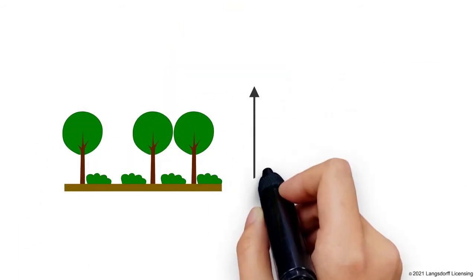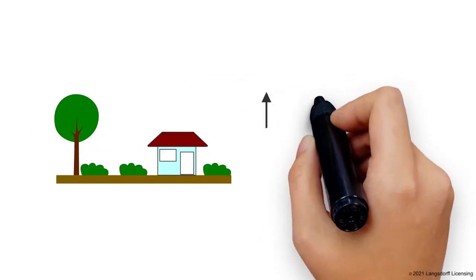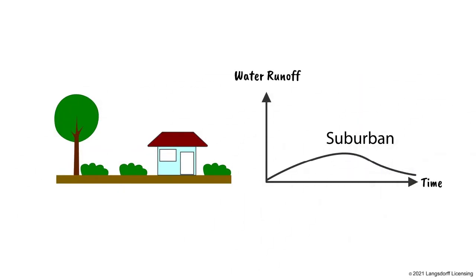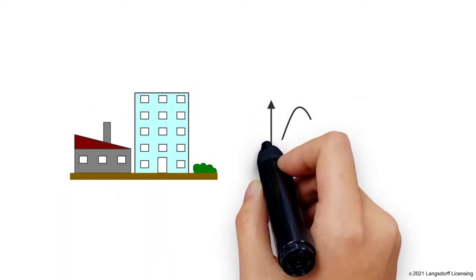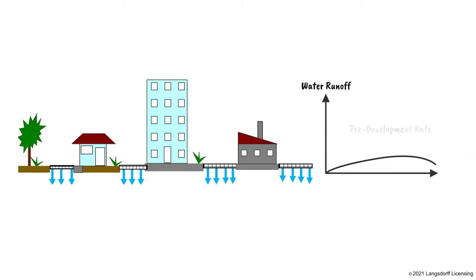Due to intensifying urbanization, water runoff is increasing and happening faster, causing more severe flooding. Uni-Ecostone permeable interlocking pavements, or in short, PICP, help reduce runoff back to pre-development rates.